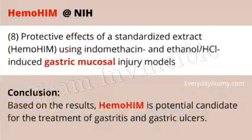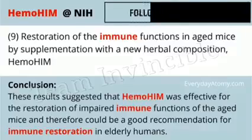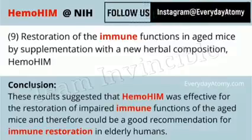If you or know somebody that has gastritis or suffers from gastric ulcers, which are very painful, Hemohim has been shown to be a potential candidate to treat that. As we age, as mammals age, just like these mice here, the immune system ages as well, just like everything else, and it's not as effective as it once was, not as strong, not as robust. But Hemohim has been shown to help restore aged and impaired immune systems in mice, therefore should be efficacious for humans as well.